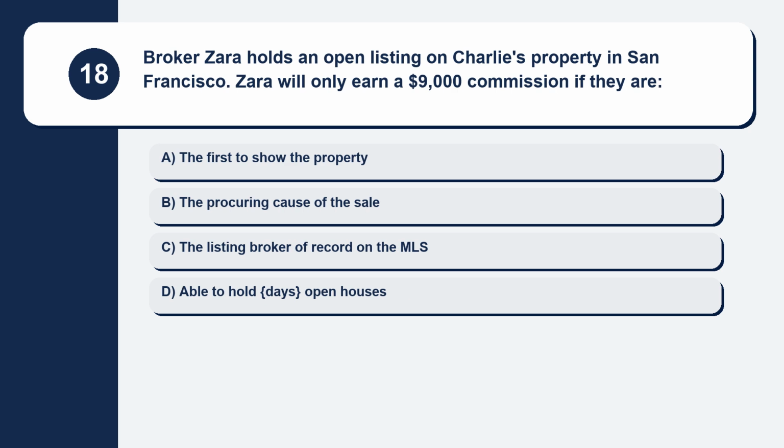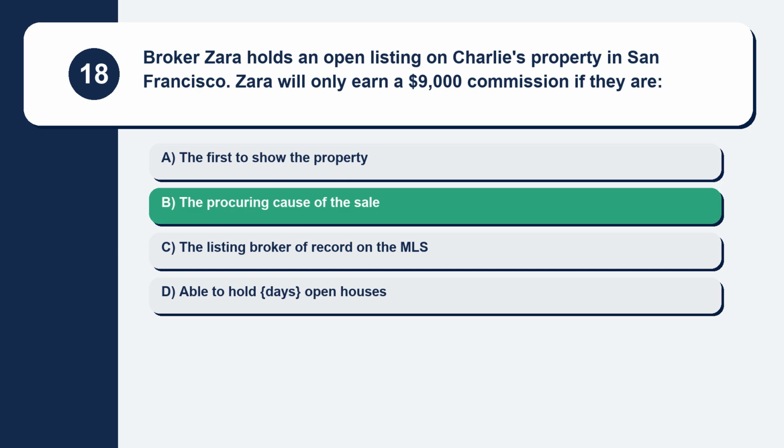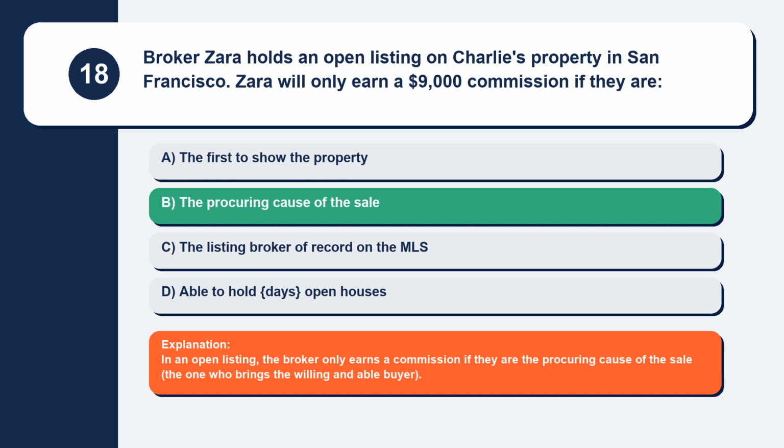Question 18. Broker Zara holds an open listing on Charlie's property in San Francisco. Zara will only earn a $9,000 commission if they are. Here are your options. Option A, the first to show the property. Option B, the procuring cause of the sale. Option C, the listing broker of record on the MLS. Option D, able to hold open houses. The correct answer is option B, the procuring cause of the sale. Explanation: in an open listing, the broker only earns a commission if they are the procuring cause of the sale, the one who brings the willing and able buyer.